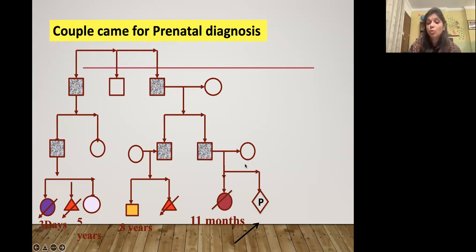The parents were told that the chances of recurrence are up to 30 to 40%, and hence the reproductive options could include either natural pregnancy and prenatal testing, as was done in this pregnancy, or in the next pregnancy, they could opt for IVF and pre-implantation genetic testing, or a sperm donor.